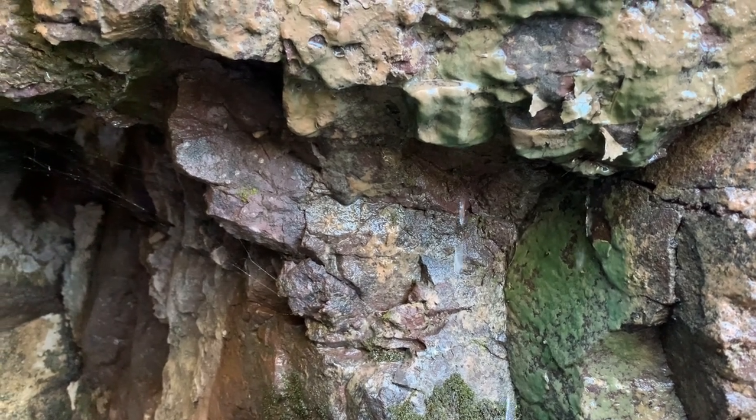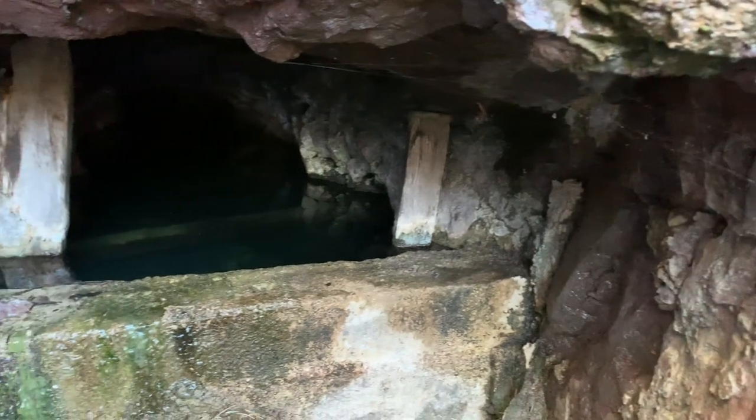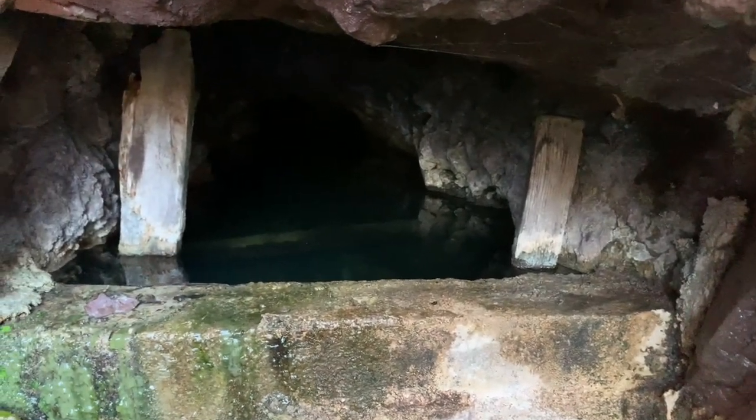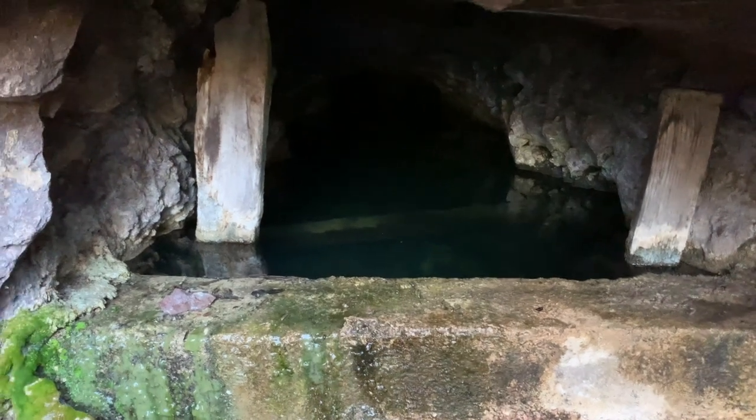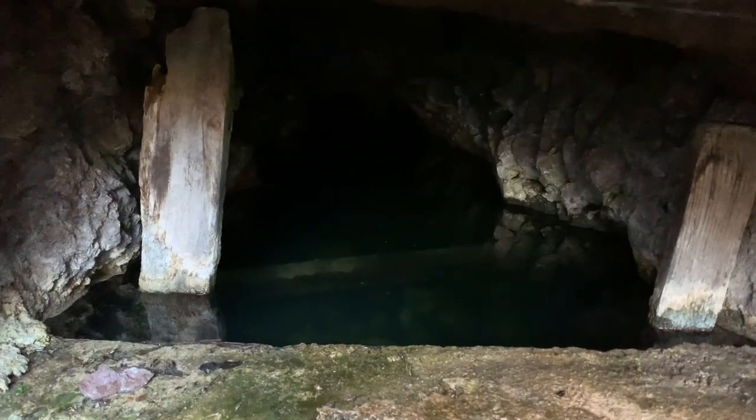So this is the beginning of a 1,000-foot old mine. It looks pretty scary in there and a lot of water. We're going to have to swim through here. It's going to be tough.